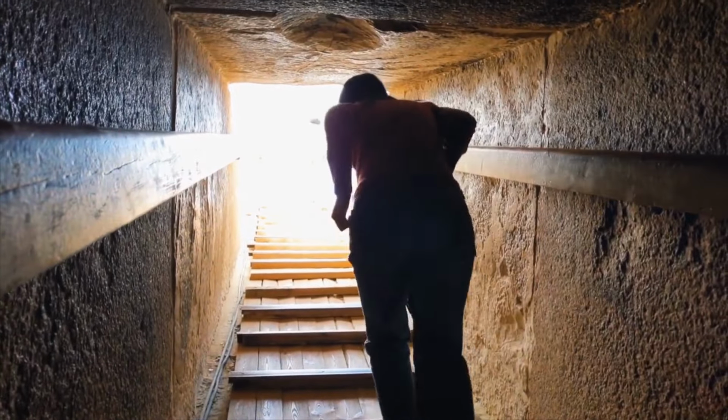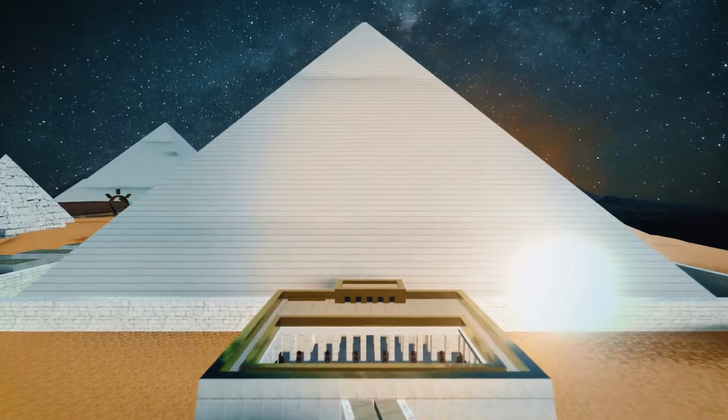Surprisingly, there's not much inside the pyramids. Most of it is just solid stone with very little open space. But let's take a quick look inside the biggest of the pyramids of Giza.